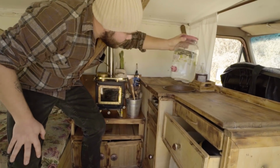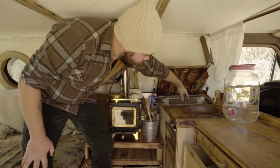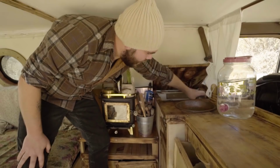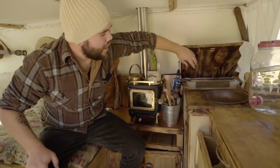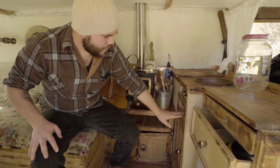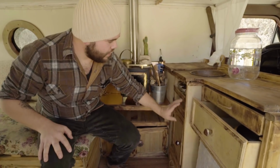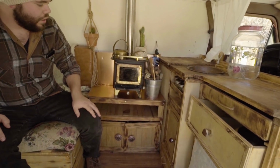Underneath here, we have a little hidden storage space. So we have tools and stuff, anything we might need, flashlights, everything like that up top. And then below we have extra water storage. And then we have our little pantry here. We keep food, shoes and stuff underneath, and spices and everything up there.